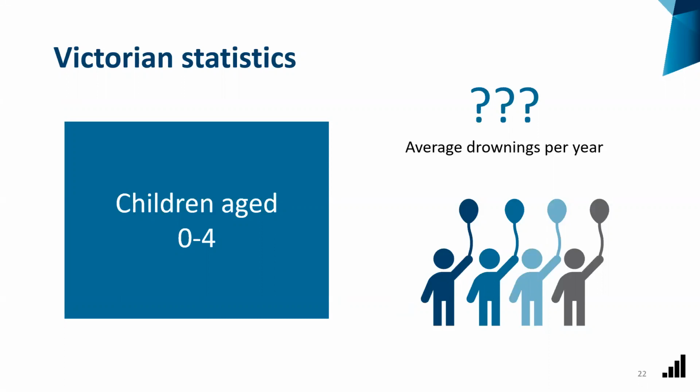Okay, I'm going to end the polling there and I'm going to share the results. So 67% of you thought it was 3 and 33% of you thought it was 4. Let's have a look at the answer. And the answer is actually 4, which is quite a lot. And that's since 2000, since the year 2000. So it's quite a lot.